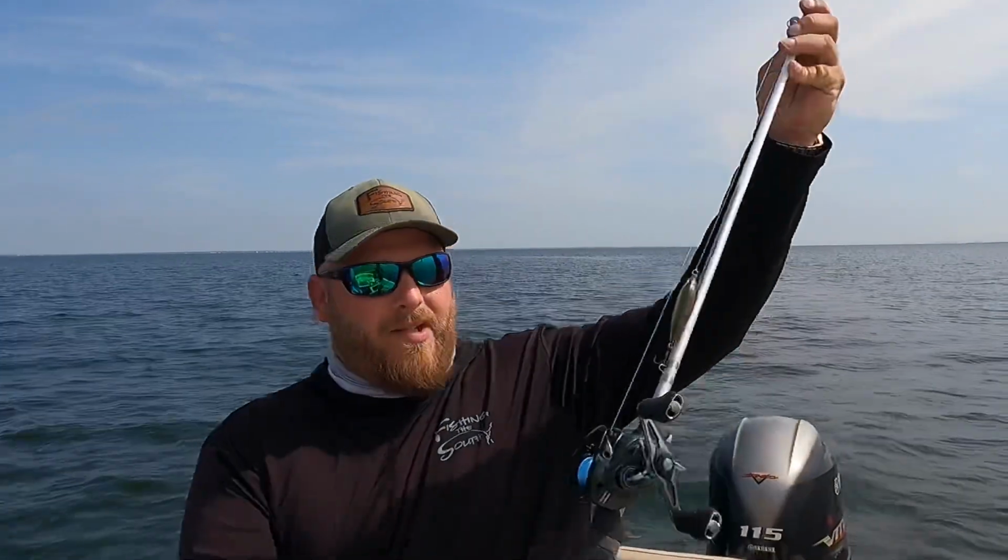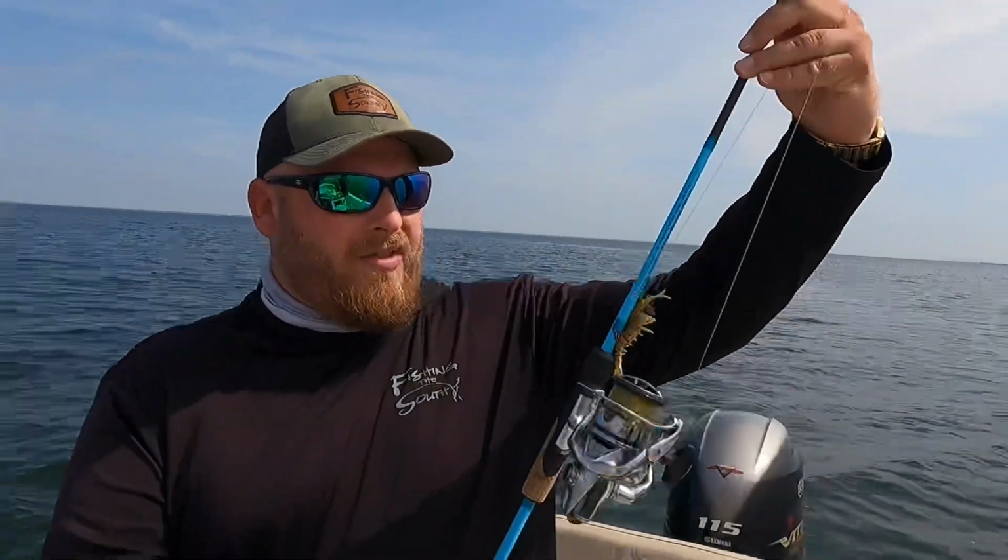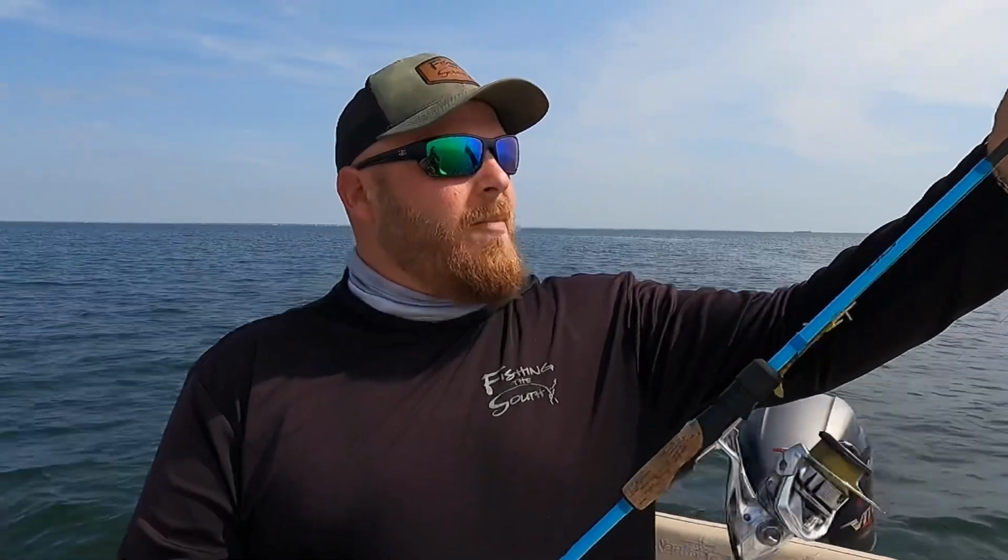I'm gonna start out, once again, the same as the video last time. It's a Curado 150 MGL on a Silverado Ducket. I got a Paul Brown tied on. And on this, I got a Shimano Stratic, I think it's a 3500. It's on the Shimano GLF. I got a Voodoo Shrimp tied on.